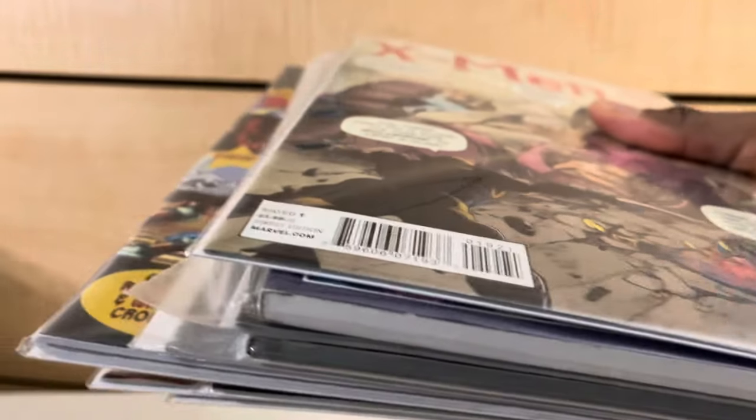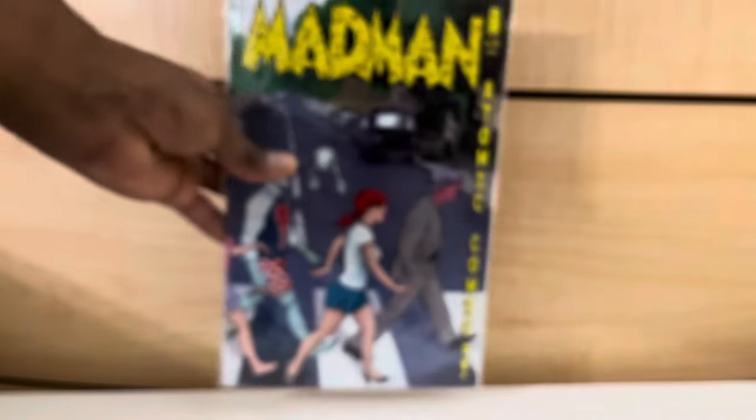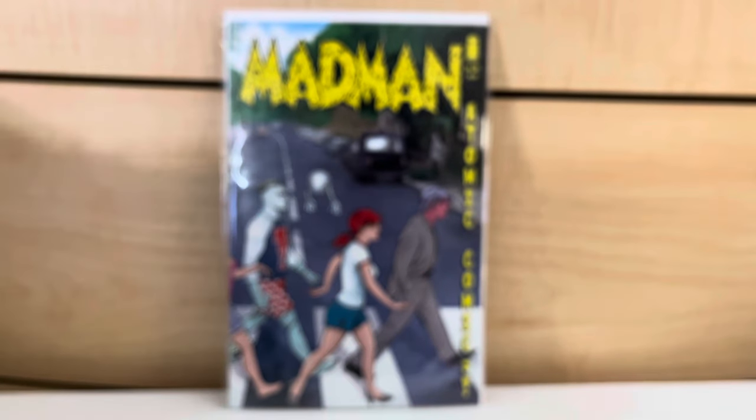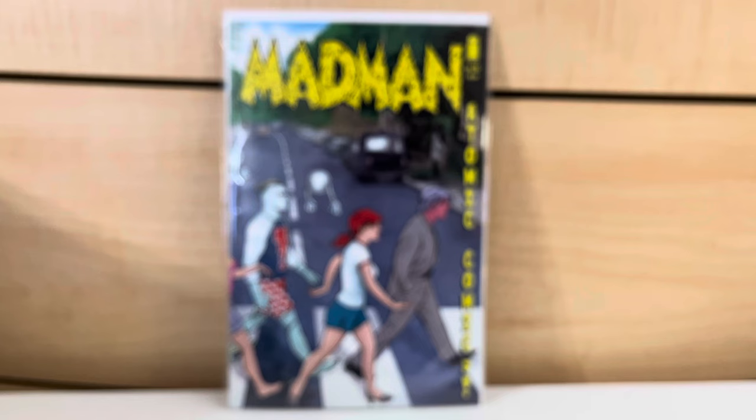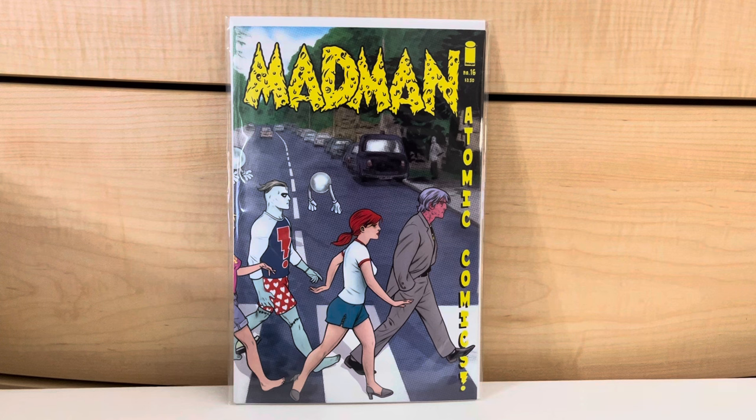All right, so I went comic book digging the other day, and I found some $2 books. We're starting with Madman Atomic Comics number 16. I love this book, and this book has been really tough to find.